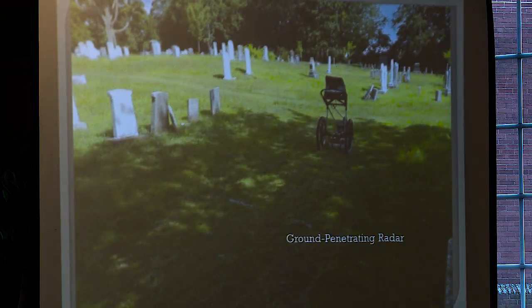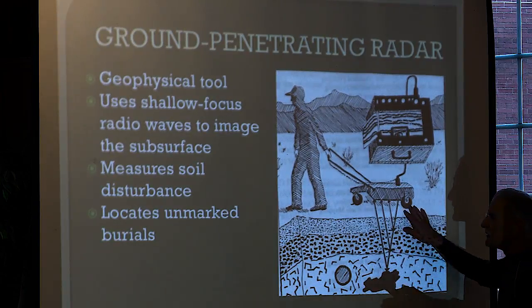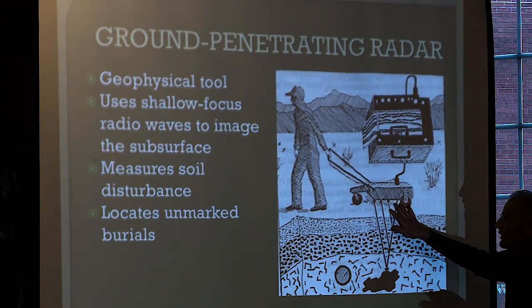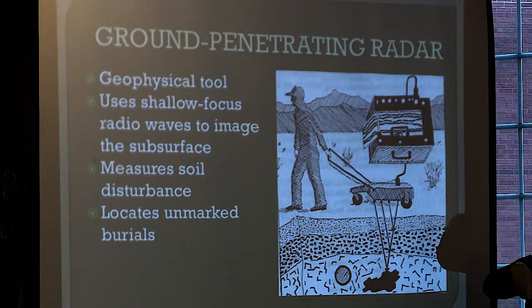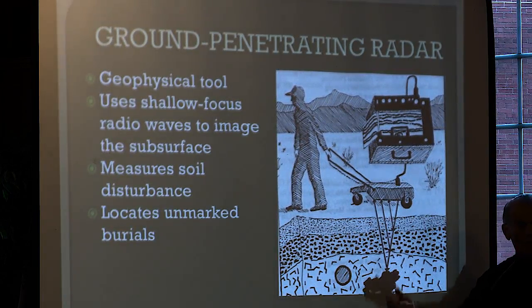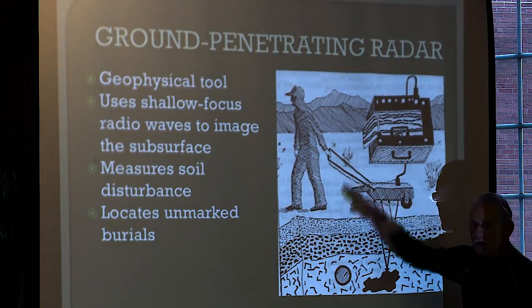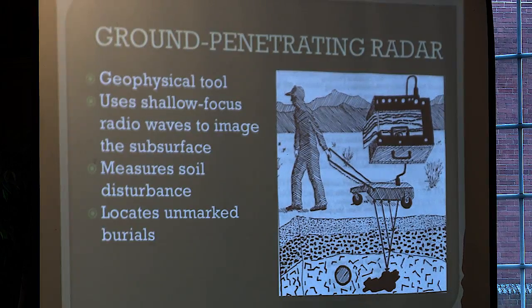It's non-destructive, non-intrusive. Basically it's a sled that tracks over the lawn, and it sends a short radio wave into the ground from a transmitting antenna. When it hits something, it bounces back to a receiving antenna. Within the computer printout you get images, and I'll show you those in a moment, of what the images look like.